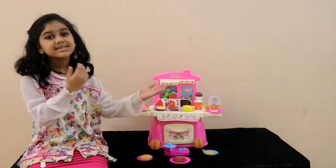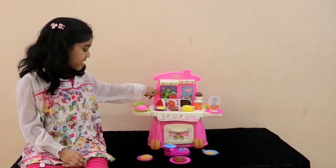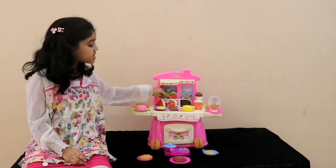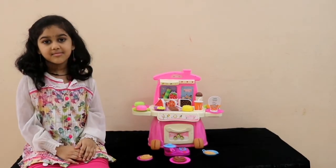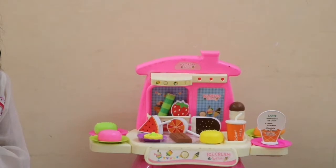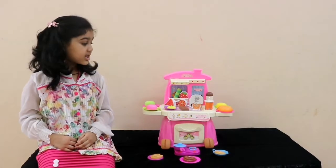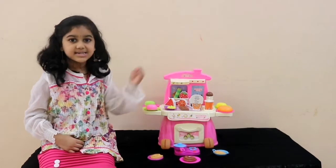Welcome to my ice cream store. Do you like to have an ice cream? This is lemon ice cream, strawberry ice cream, watermelon ice cream, orange ice cream, and chocolate ice cream. We are also selling burgers, sandwiches, and juices.